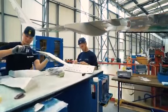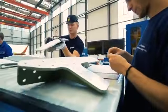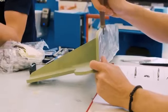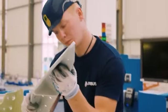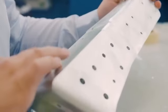In the meantime, the engineers are checking the fittings. To install the wing, we use so-called corner fittings. These are large sections of aluminium material which have a form which is unique to each aircraft.